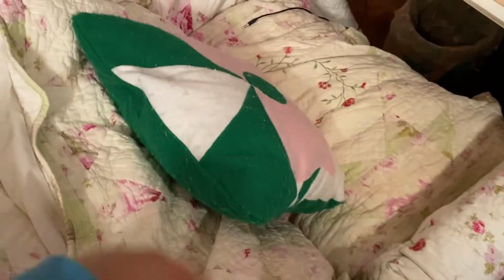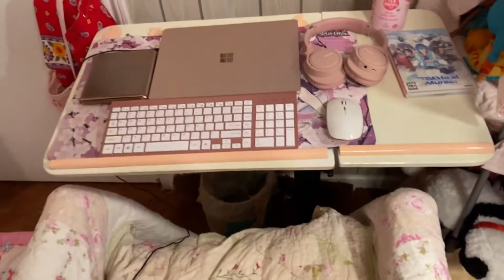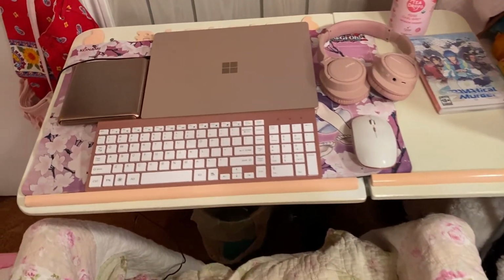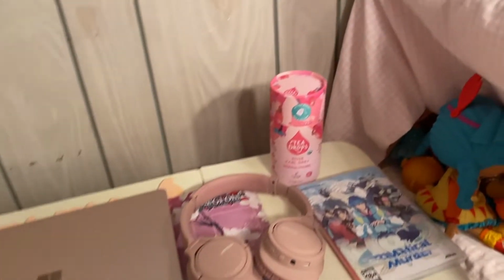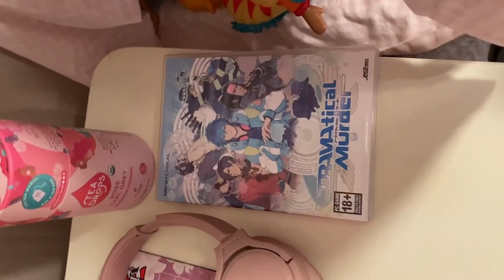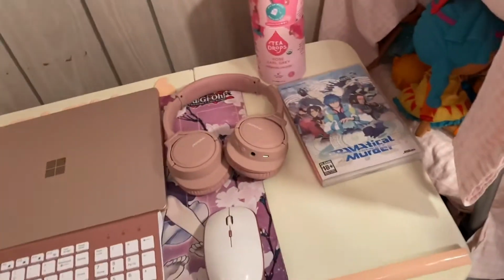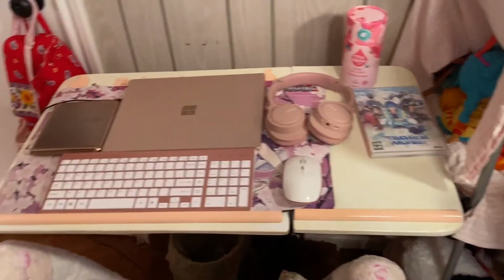And these are just the pillowcases and old pillows that I put on here so I can sit comfy. And here's my desk. My dad painted this desk for me for my birthday last year. I just have my computer, little setup. And here I keep pencils, and then I have my favorite game, Dramatical Murder. My favorite character from Dramatical Murder is Clear, even though I do find his route kind of boring.